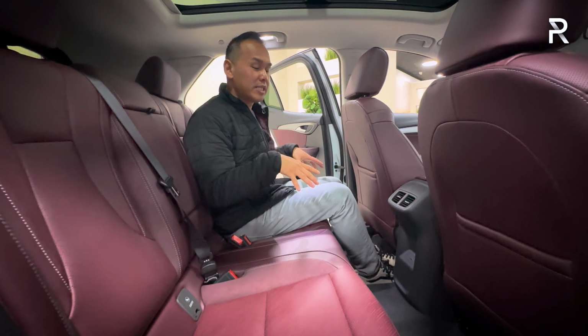There's not a flat floor over here, so the middle passenger doesn't have quite as much space, but you do have rear seat air vents. You have two USB charging ports. No heated rear seats, although I'm not sure if the Avenir trim will have that feature. And you can see here, if you fold this down, it gives you an armrest with two cup holders. And then there's also a decent amount of headroom space.